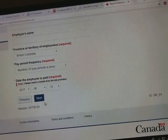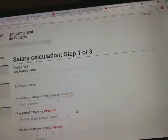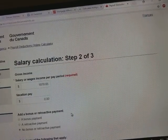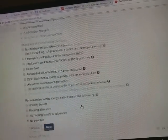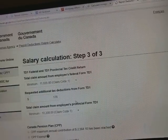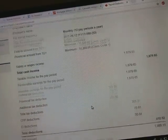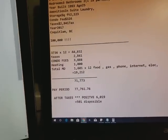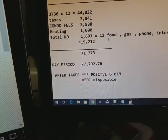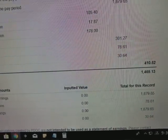Okay, 12 pay periods. Next. Okay, salary. This is really quick. Next. Okay, 1,879.65 is what it works out to. Next. Okay, that's all pre-filled for you. Calculate. Okay, perfect. 1,469.13. Okay, it leaves you with a pay period of 77,792. Now that's what you make a year take home after all your taxes.